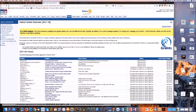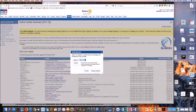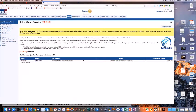And I notice right away that this comes up with year 1718, and I want to move to the year for the grant. So I'm going to click over on the far right side to change org year. I'm going to click the pull down and switch to 1819 in this case, the next year. Change org year. And I'm going to click on club grants on the far left panel, club grants.